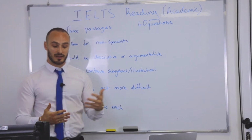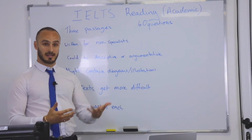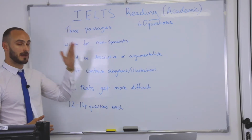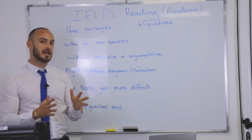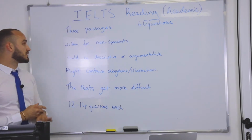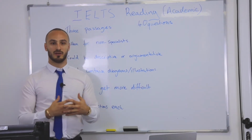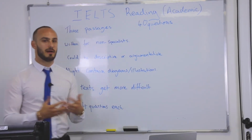Similarly to the listening, there are 40 questions, and that's how you're assessed. And in the academic paper, there are 3 different passages. These go from easier texts all the way to more challenging and difficult. The 3 texts are authentic or academic, so they're real life context texts, so you might find them in a newspaper or magazines.